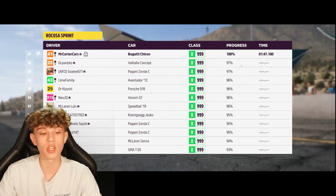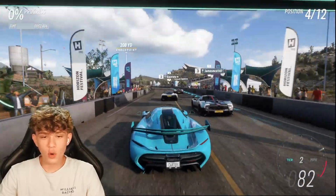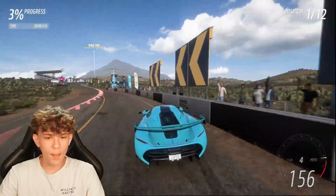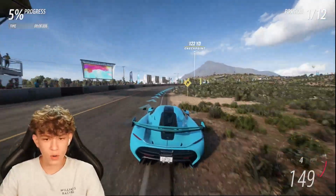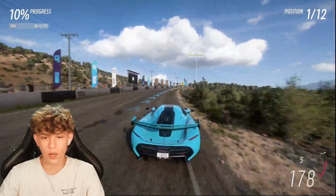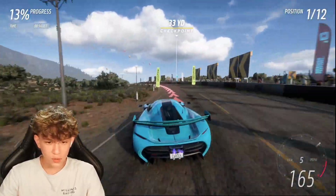Let's see if we can do that in the Jesko. Okay, we're off in the Jesko on the race now. I think the time to beat was 1 minute 47 seconds, I believe. And so far the Jesko's won in every category. Now we do have a new tune on the Jesko, so that's the tune on screen here if you all want to use it. So far, it's actually feeling really good.